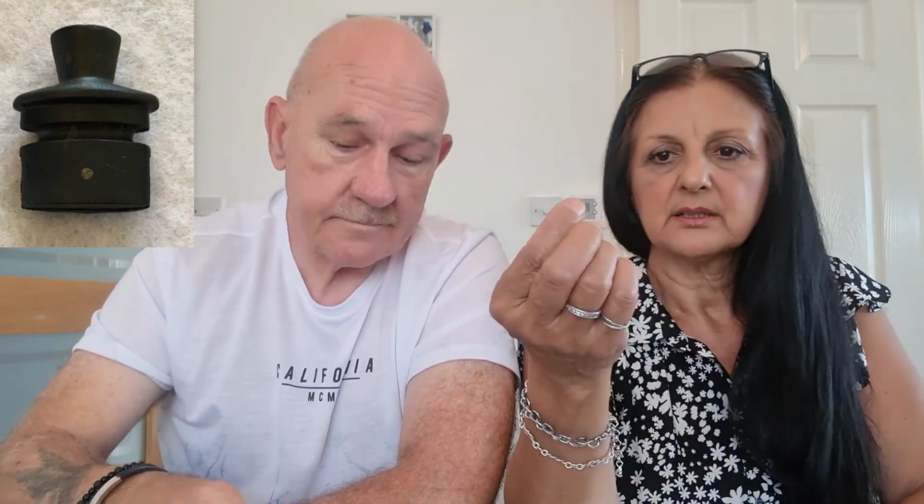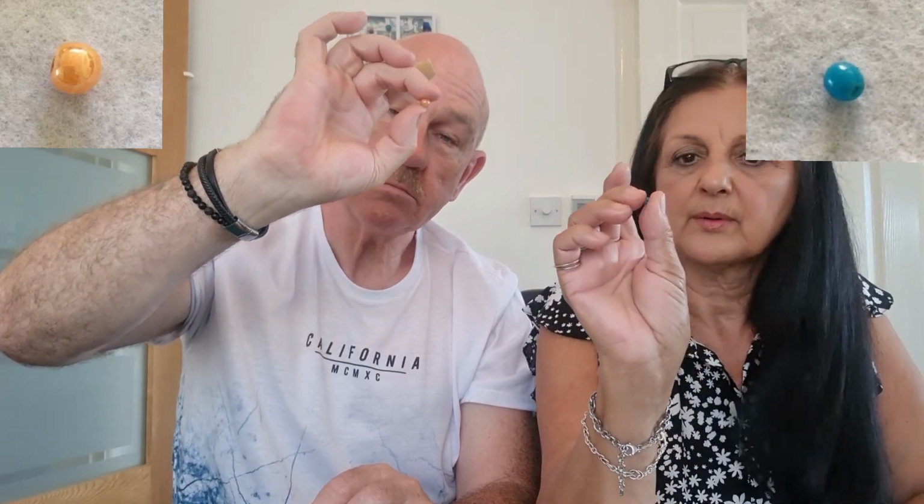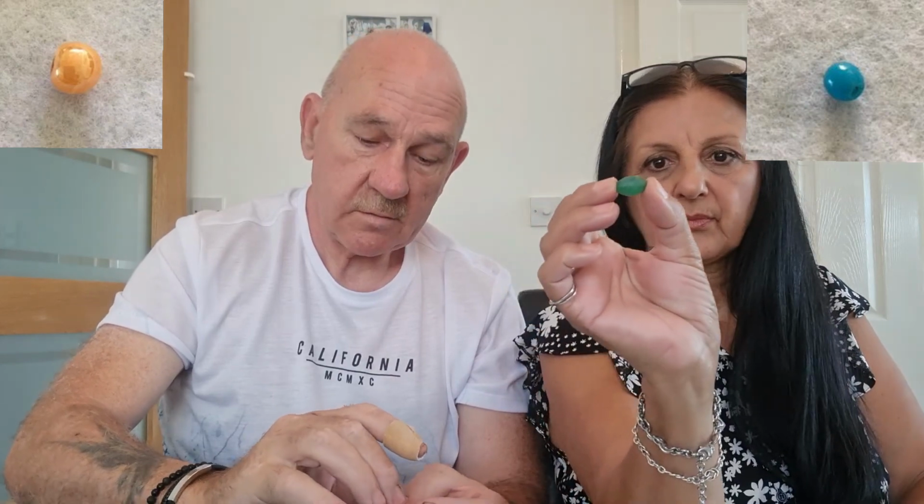Who knows? Could well be. I found two beads. I don't know if you can see that one, it's so tiny. Little blue one. One's a pearl, I think. It's a lovely colour, that one. And we found two green ones, didn't we? And found a green one as well.